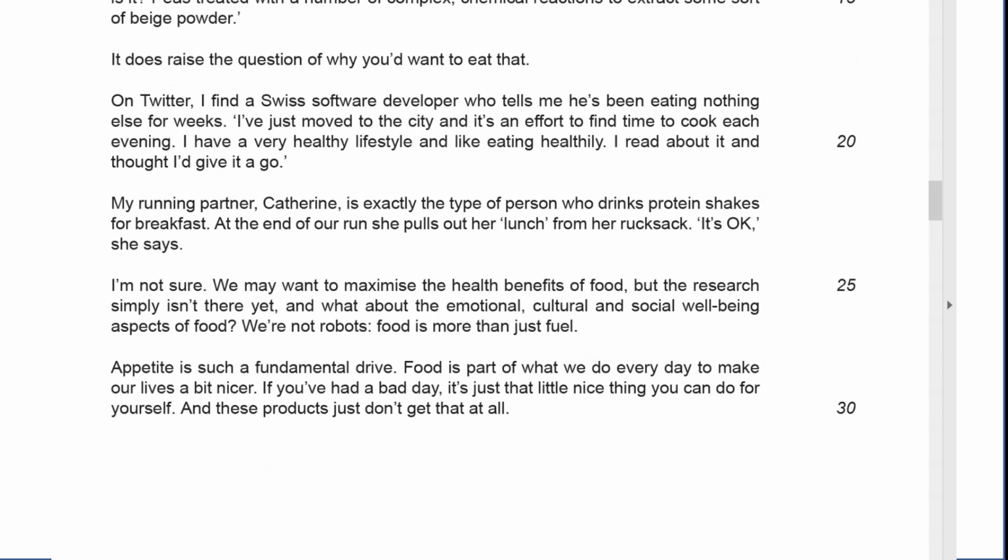We may want to maximise the health benefits of food, but the research simply isn't there yet. And what about the emotional, cultural and social well-being aspects of food? We are not robots.